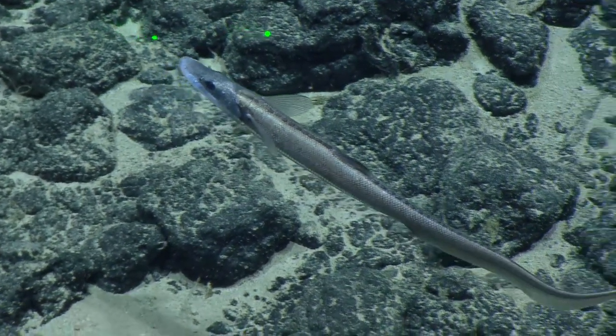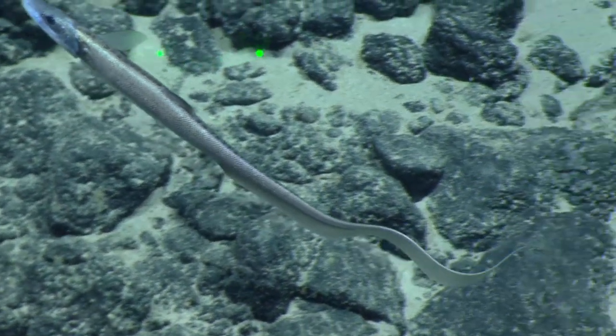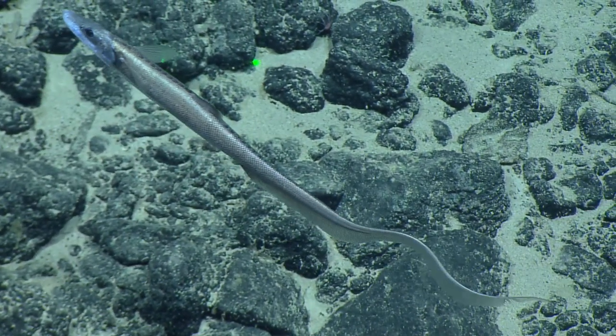Is this another halosaur? Yes, it is. It's a beautiful one. If we see one with a transparent skull, it's a different species, though.